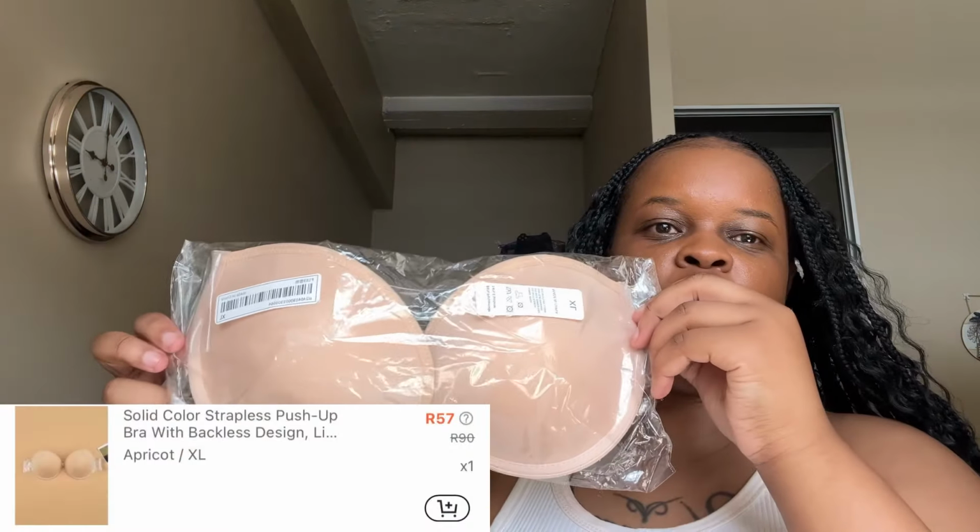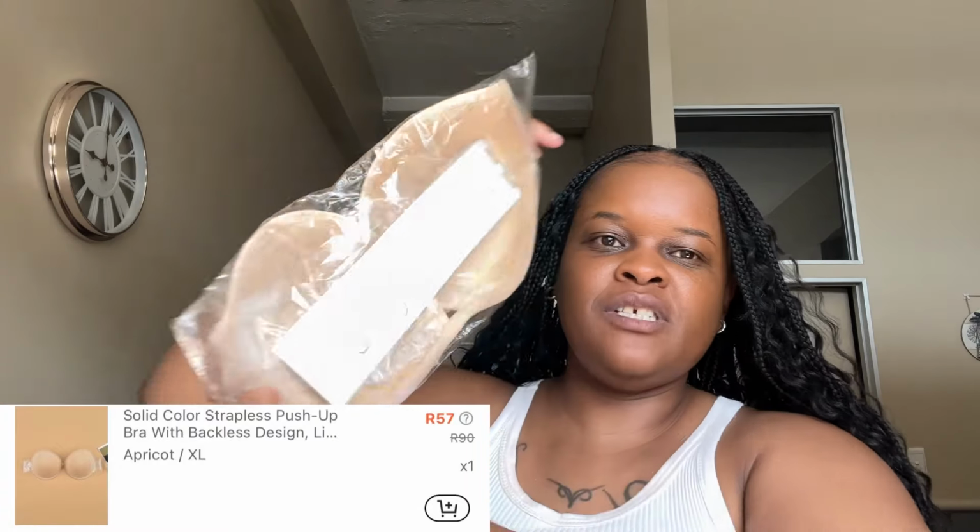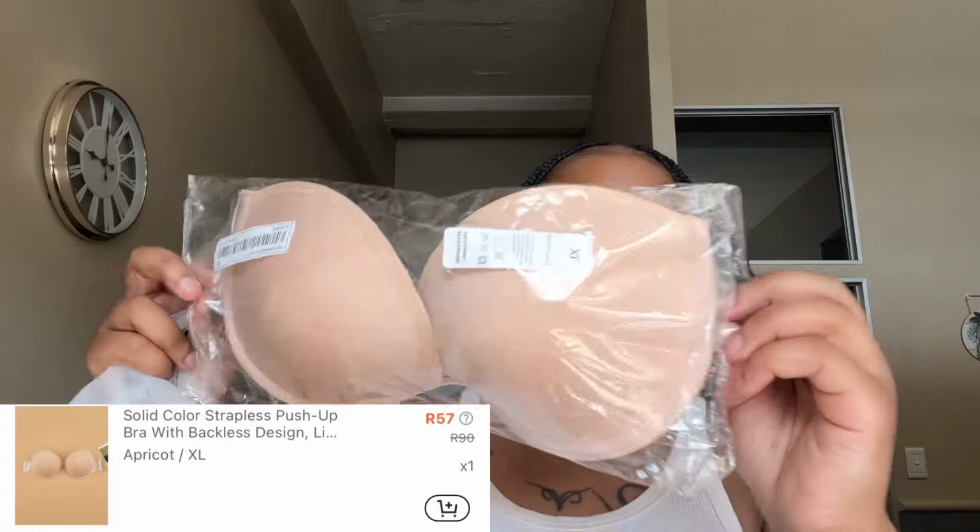And I also bought this bra, which I highly doubt it's gonna fit. Just a strapless bra in a size extra large. And one thing about me, child, I've got tits for days.